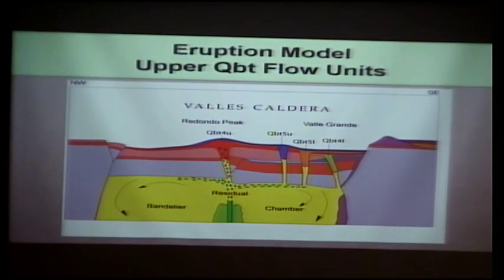And so we've come up with kind of a modified eruption model for the last flow units of Bandelier Tuff. Of course, yellow here is the residual Bandelier magma chamber. And what we think is going on is it gets a late pulse of andesite, shown in green. And the andesite shoots blobs, or enclaves, if you will, into the Bandelier host. And these provide mafic mass, they provide volatiles, and they provide heat to the magma chamber to get it stirring.